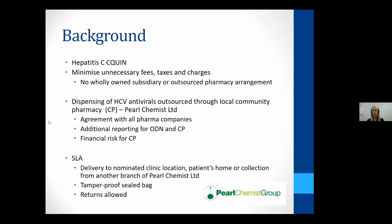It was quite work intensive for both the ODN, so our St George's team, and the community pharmacy to write reports to make sure the appropriate governance was in place, to make sure we were following the NHS restrictions on who could have hepatitis C medicines. So as you can see, there's a massive financial risk for the community pharmacy because they have to wait after paying for the medicines for the rebates to come through from the pharma companies and payment to come through from hospital, which isn't always as quick as we would like.